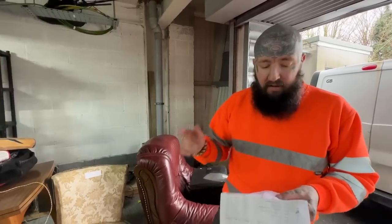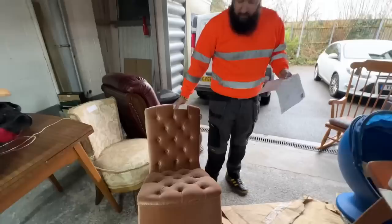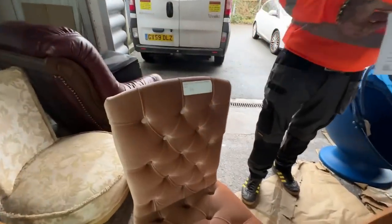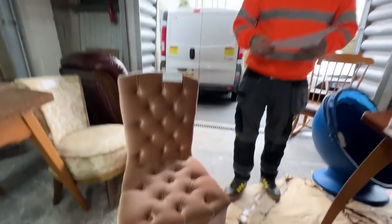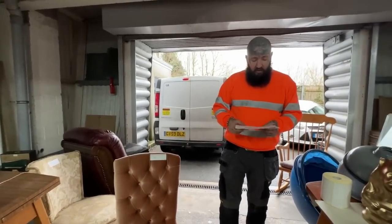Next, we have a button back, pink velvet or crushed velvet, whatever you want to call it, chair. Again, online, you're looking at probably 75 quid. I'm gonna pull it in the shop for 30. I paid £9.44. Priced up already, 30 quid.